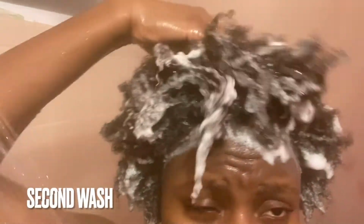The first wash did not really have a lot of soapy lather to it, because my first washes are always like that. That's just how my hair is, because I do put a lot of oils in my hair. So the first wash removes all the oil and stuff. And the second wash had a lot of lather. Yeah, it was really good.